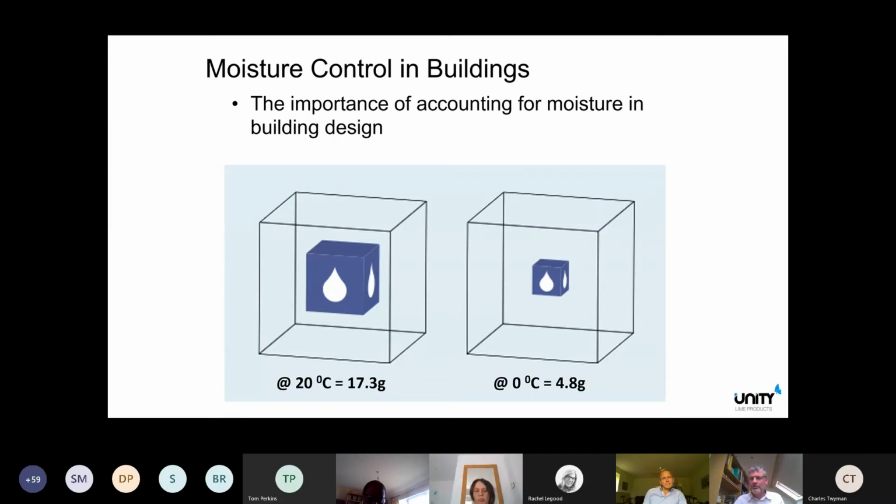Okay. And basically it's saying, look, warm air holds more moisture than cold air. And those are the figures there. So at 20 degrees C, the maximum amount that air can hold is 17.3 grams, whereas if you cool it down, it can't hold as much as that. It holds 4.8 grams. And this is the point. As air changes temperature, therefore, its relative humidity will change.